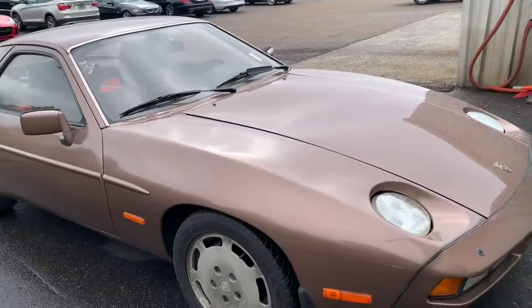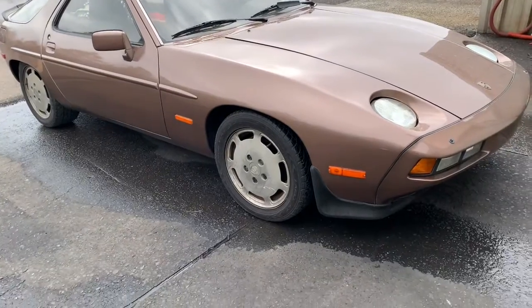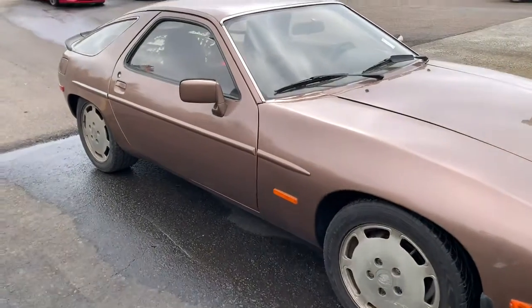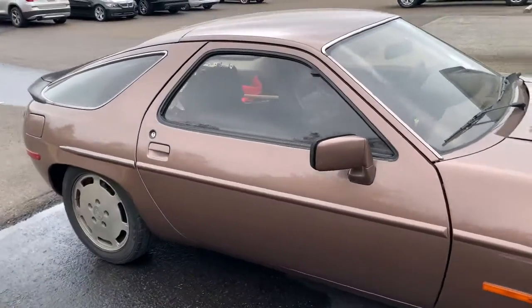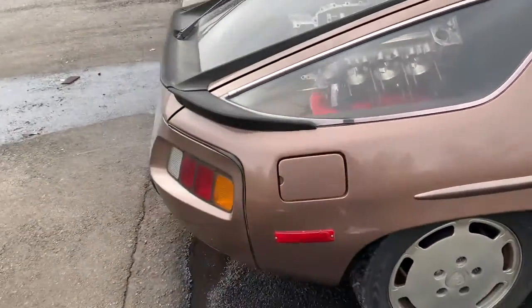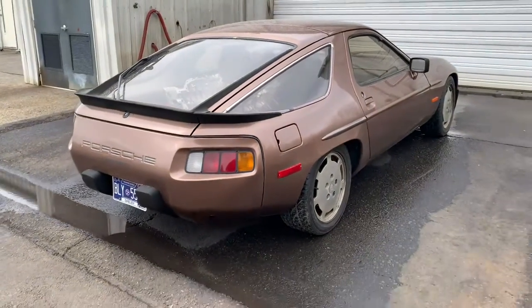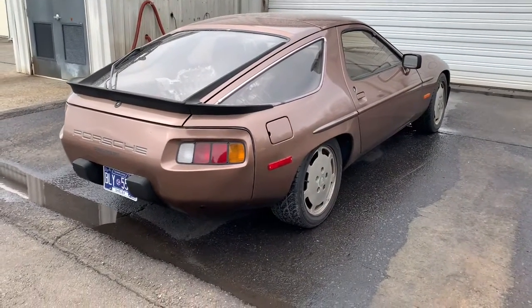Well, I got something cool to bring you guys today. This was my ride this morning. Super cool 928. Back in the day, this car was over 100 grand new. You can pick them up pretty cheap now. I put it right up there with American muscle as far as riding.